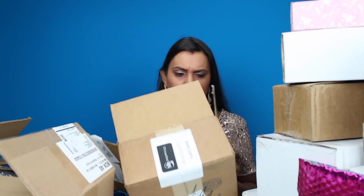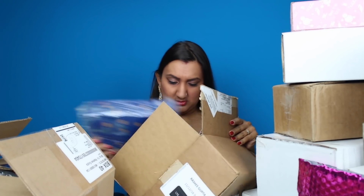Celebrate and glow. I was right. Glow during the holidays. Glow, glow, glow. Oh my goodness. Ooh, there's another little ornament in here. So cute. Stress Positive Eye Lift and a little mini ornament. This is for bright eyes.